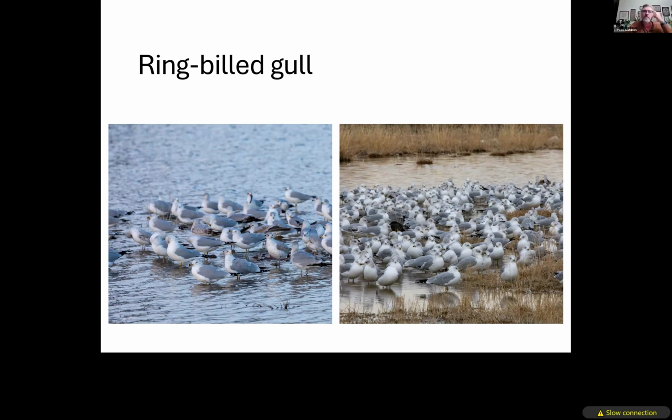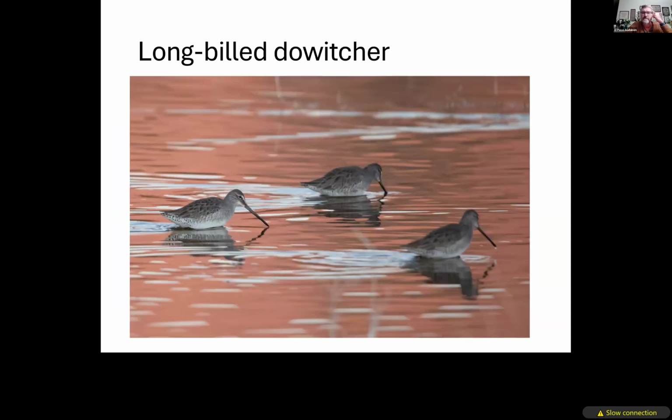Some of our shorebirds, a lot of shorebirds migrate through spring and fall. Some of our overwintering ones, you might see long-billed dowitchers. So if you see a little football with a really long bill, it's either a dowitcher or a snipe, and snipe look very different than this.